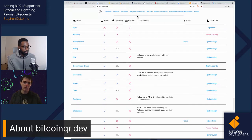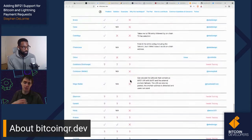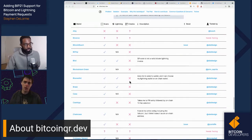And the next column over is, can it create its own BIP21 QR code, which is all no for now. I should say, I don't think any wallet in the world actually supports that. We have a column there for that, just for the future if people actually do start supporting it. And we give you credit if you test something. We give you credit linked to your GitHub or Twitter.